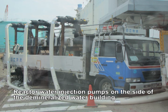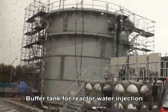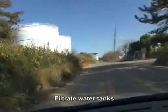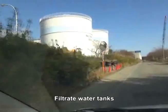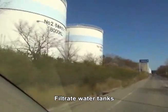Furthermore, 3 more reactor injection pumps, which were installed just after the accident, are located in areas 10 meters above sea level. The water source of these pumps is the buffer tank mentioned before, whereas other freshwater supply lines are also installed for backups, which come from the filtered water tanks.